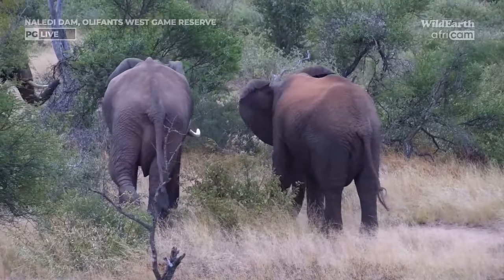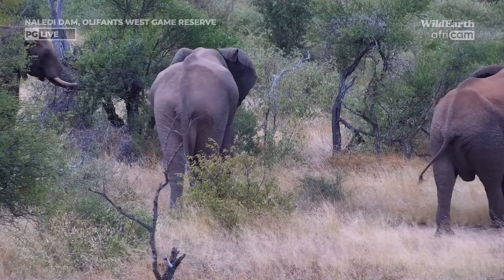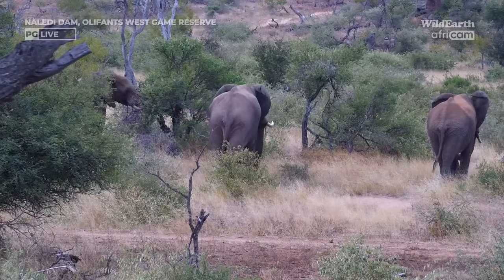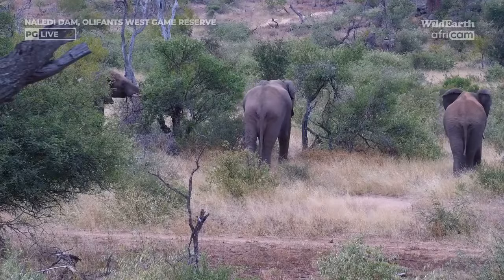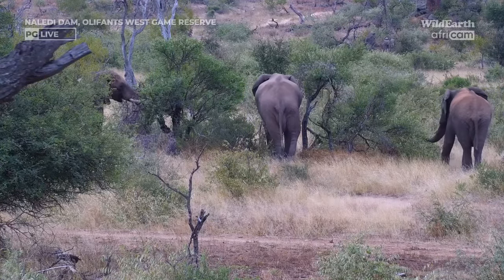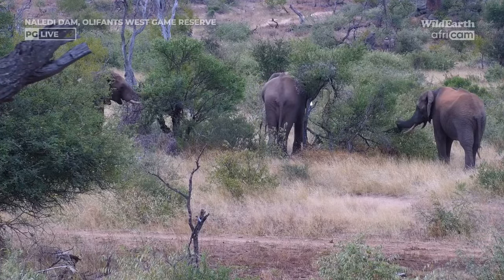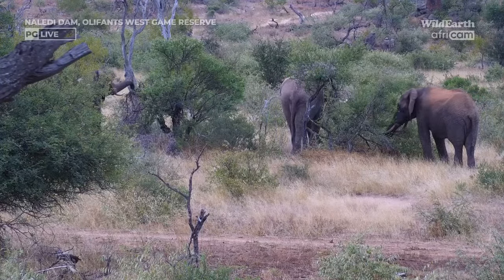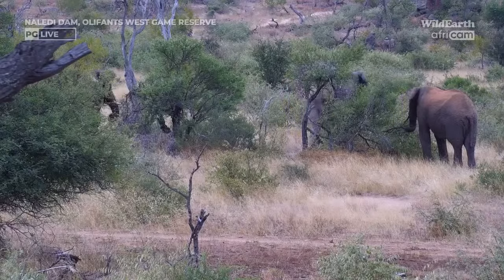These bulls just kind of drifting off into this landscape now. Time to head off in search of something tasty to eat. I've seen reports of that magnificent elephant tusker we've seen around Pridelands with WildEarth in this area at the moment. So there is always the chance that he could pop out. It would be wonderful to see him again.